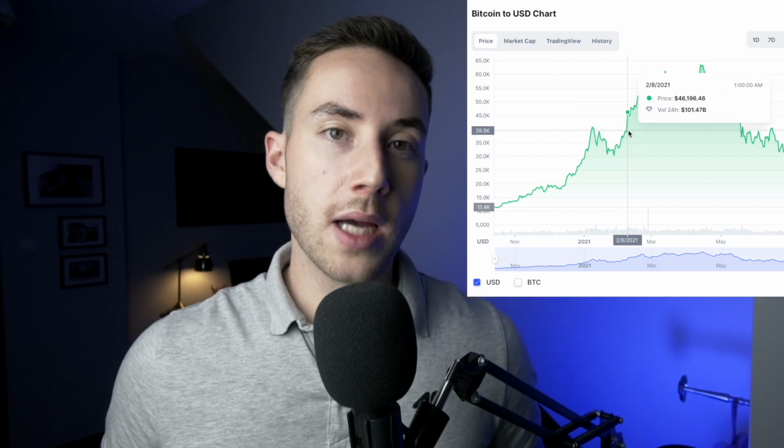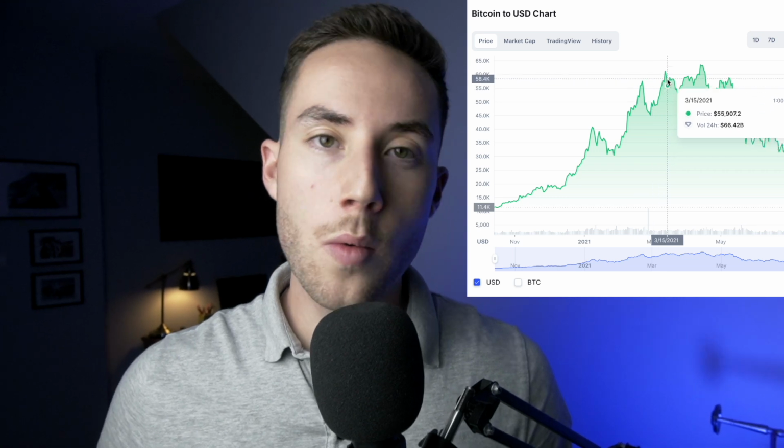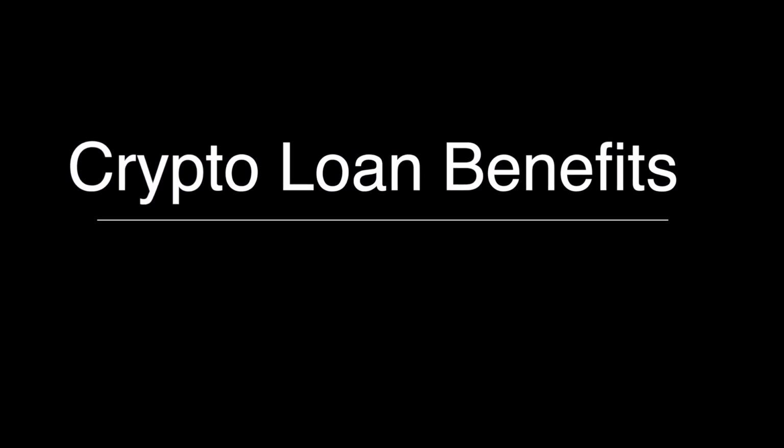Cryptocurrencies are very volatile, which is why these loans are almost always over-collateralized. This provides insurance for the lender should the price of crypto just completely plummet. However, this can negatively impact the borrower, especially if the platform they use requires them to always maintain their loan-to-value ratio.